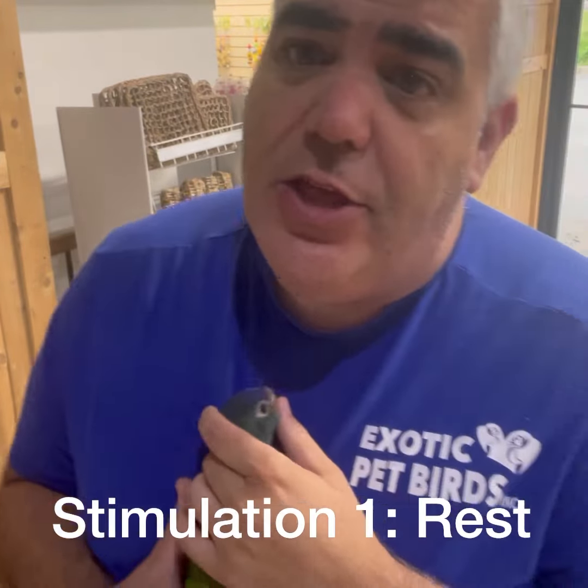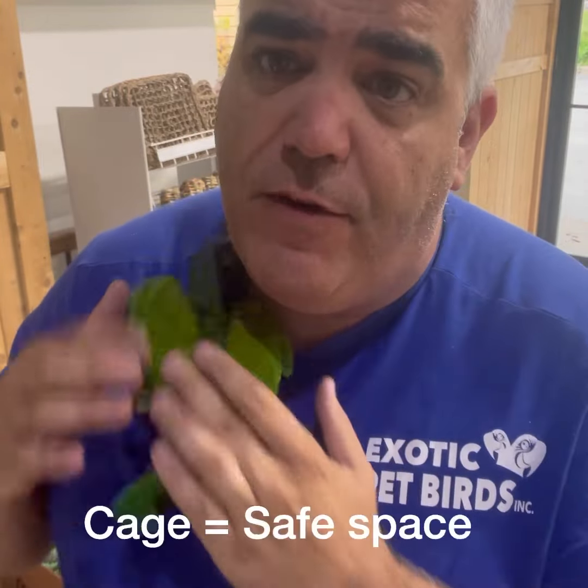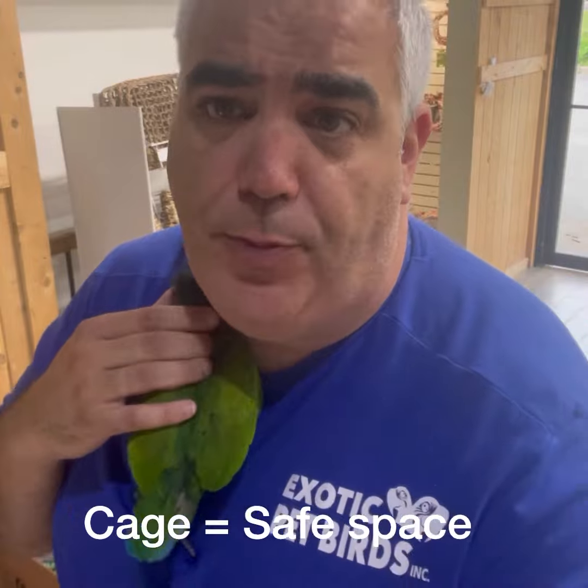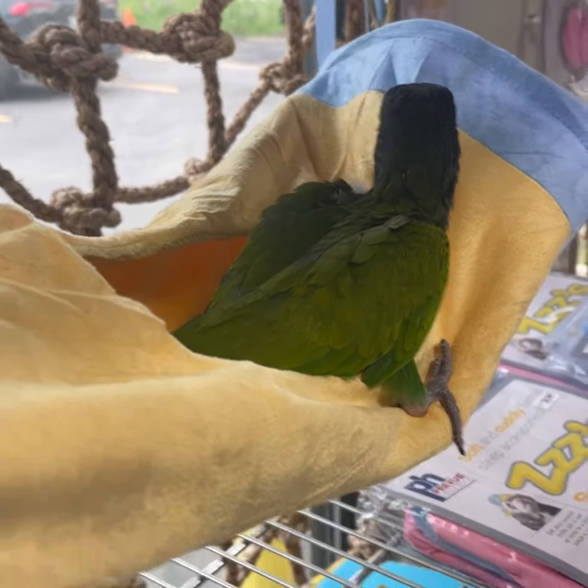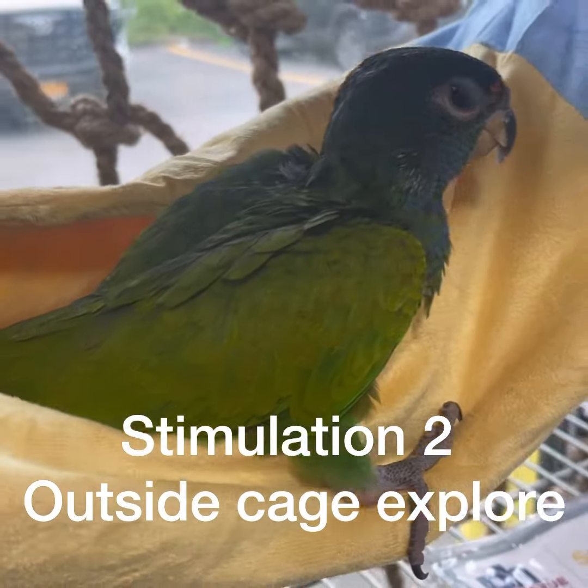The first stimulation we need to realize is that there should be nap time. There should be some downtime for your bird to be able to rest its mind, to relax, to do its own thing where it's really not being directed by its human counterparts. We tend to use the cage for this because we feel that the cage is a safe environment for your bird to explore.